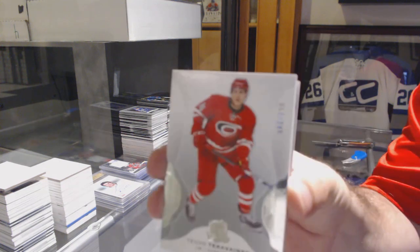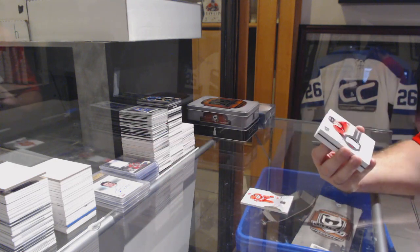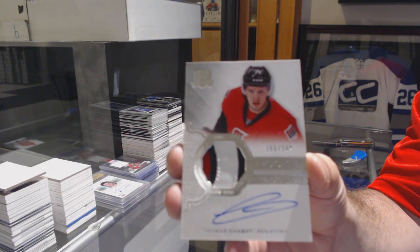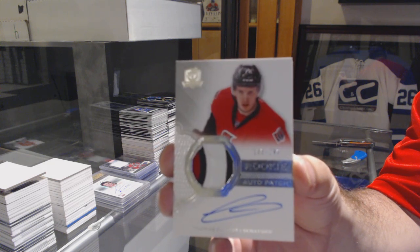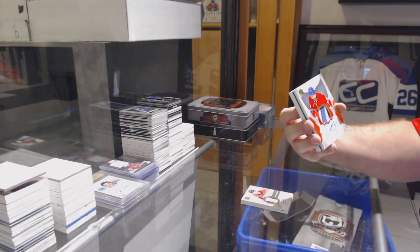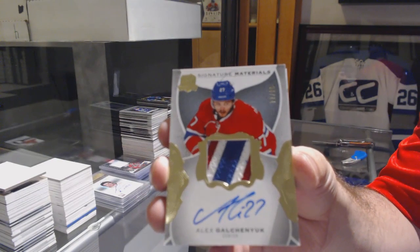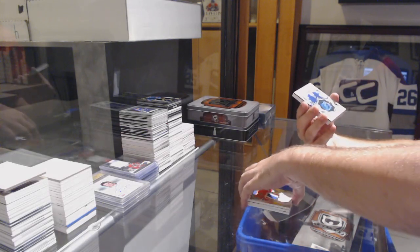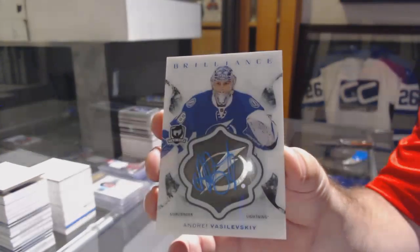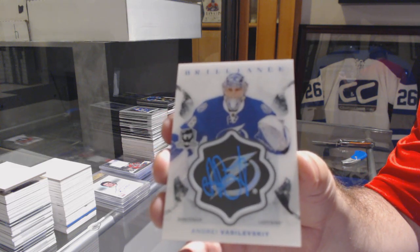Number 249, Teuvo Teravainen, Carolina. Number to 249 for the Ottawa Senators, Thomas Chabot. It's a decent one. Thomas Chabot. For the Montreal Canadiens, the 99, Alex Galchenyuk. Signature materials. For the Tampa Bay Lightning, we've got an Andre Vasilevsky. Andre Vasilevsky. Brilliant auto.